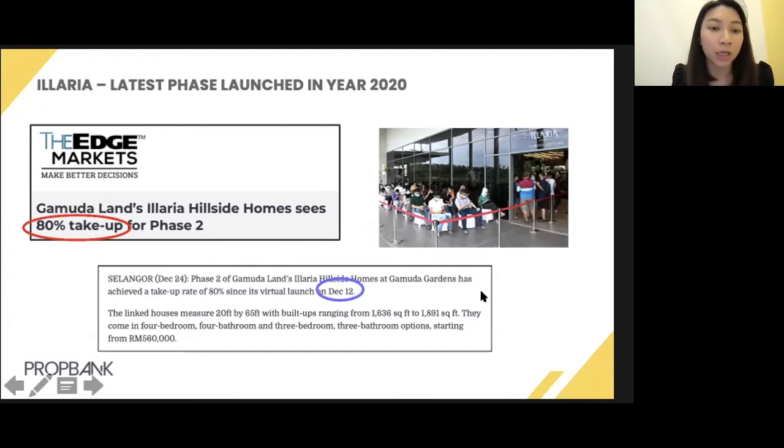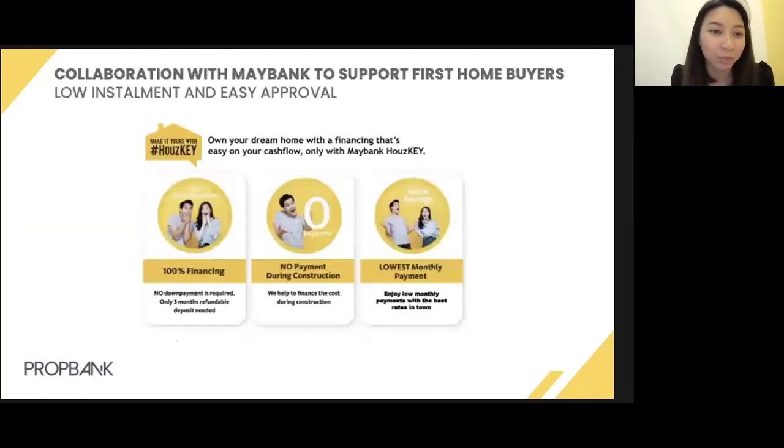But for Ilaria right now, the latest phase has been receiving very good reviews and also very good feedback from our buyers. So it's actually quite overwhelming. When we first launched last year, we already had 80% taken up by the buyers. And most of them, like I said, are actually from Kepong, Sungai Buloh, even PJ, and also Selayang. And of course, Rawang. Okay. Personally, I stay in Rawang and I love staying in landed since then until now. So I grew up there.